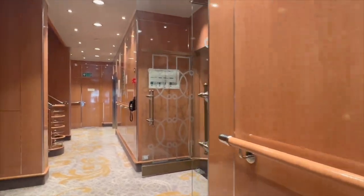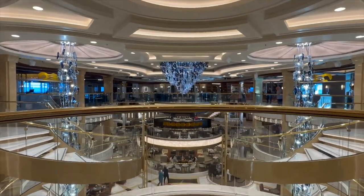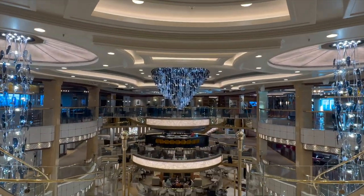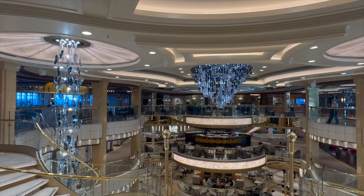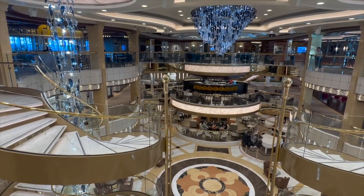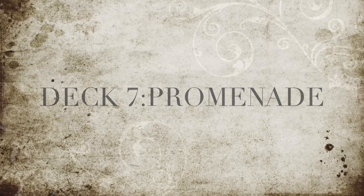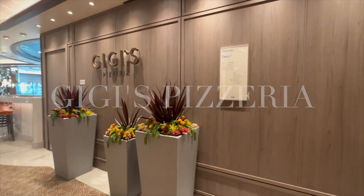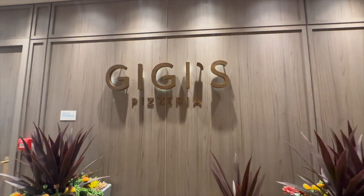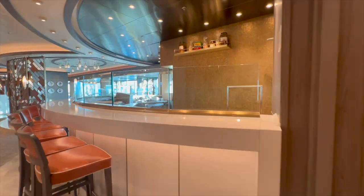This is Deck 7, Promenade Deck. Gigi's Pizzeria is located on Deck 7, and it is another complimentary restaurant at the Discovery Princess that is included with your cruise fare. We tried their pizza and it was amazing.